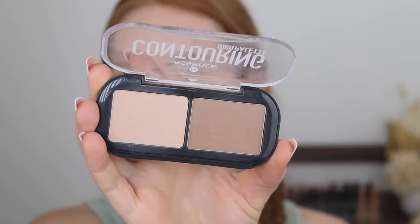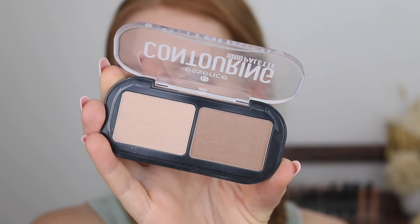All right, I'm gonna add some color back to the face. Now, this is the Contouring Duo Palette in the shade 10 Lighter Skin. And this is also in like my top products from Essence. If you have fair skin, this is the perfect duo for contouring. As you can see, this shade is more on the cool tone, which is what you need to contour because it sculpts the face. And this is just the perfect shade.